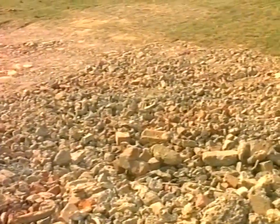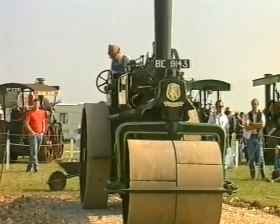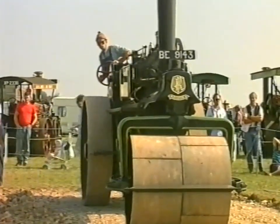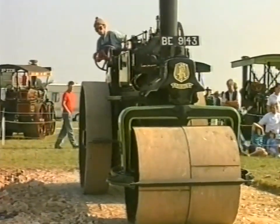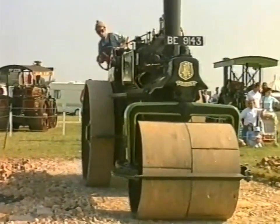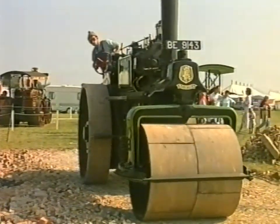Rollers were the last traction engines to work. They still had a role to play as late as the 1960s. Then progress came in the shape of the diesel road roller, and they were scrapped or put into preservation. It's interesting that the first 50 miles of the M1 motorway was constructed using steamrollers.